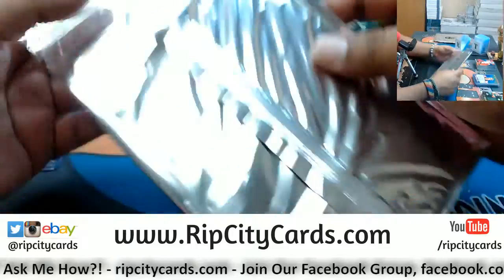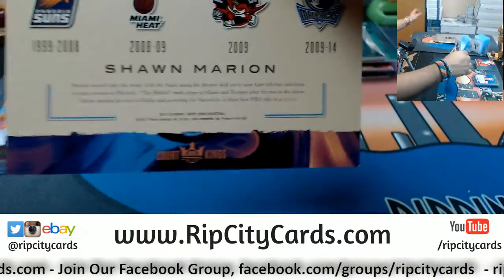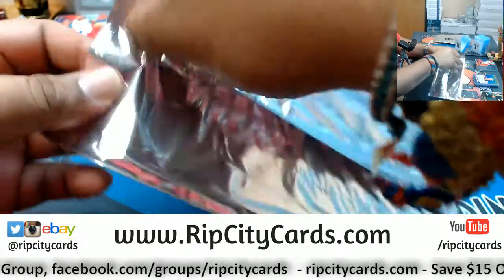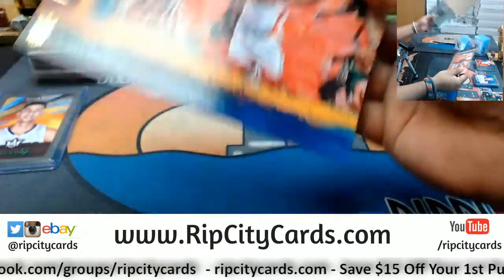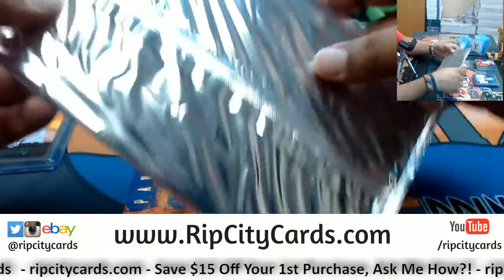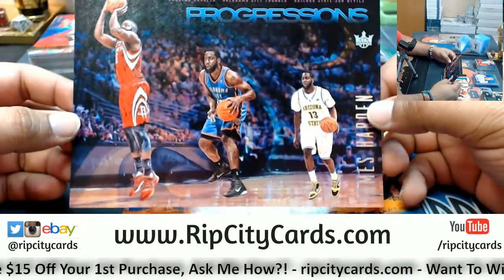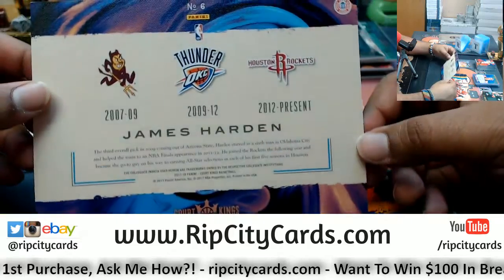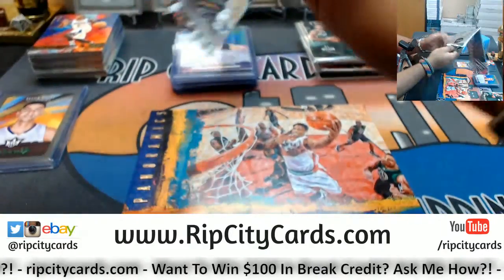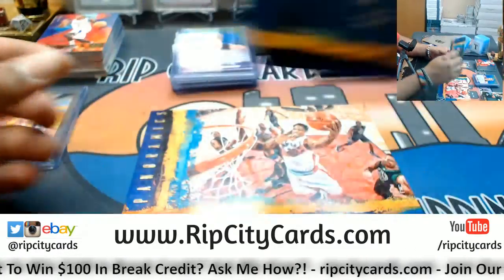What it is. Let's find out. Alright, got a Sean Marion box topper here. Four different teams. Got a random on that. Got a DeMar DeRozan box topper for the Raptors. Pretty straightforward. That goes to Raptors. This will be James Harden. Yep. James Harden of the Thunder. Box topper. Got a random on that. James Harden, Rockets. No need to random this. Boom.